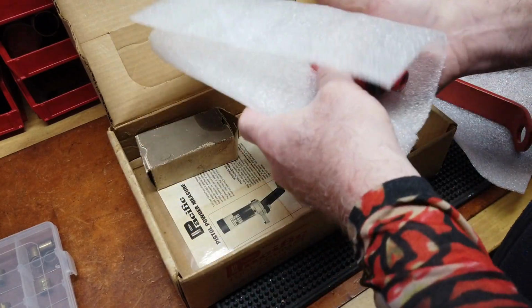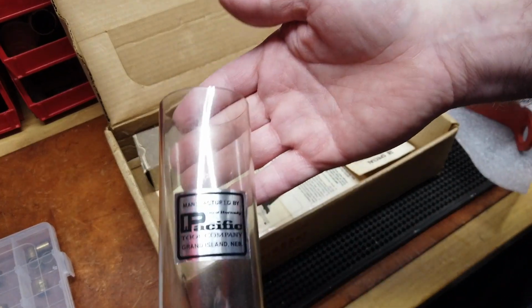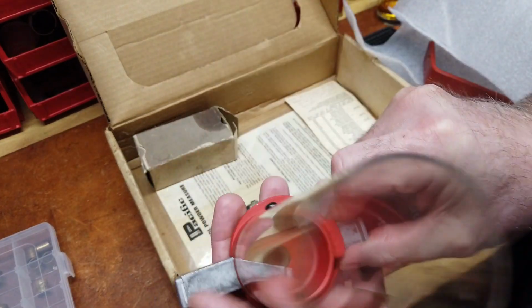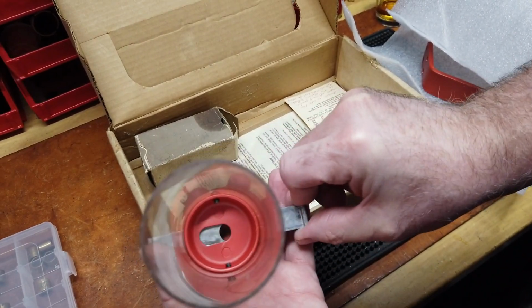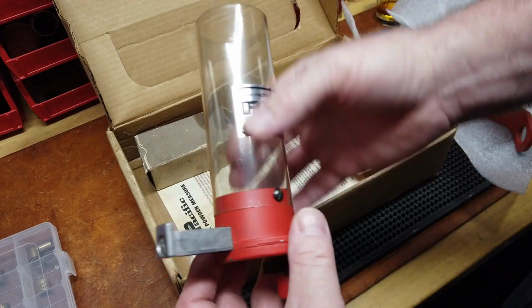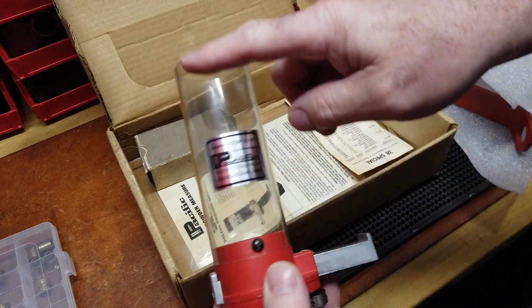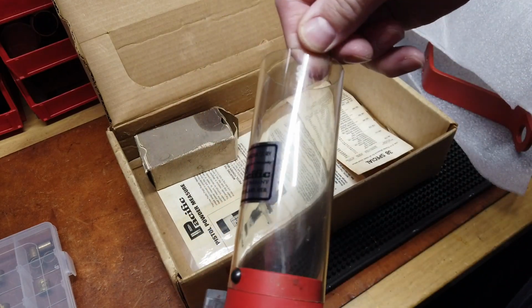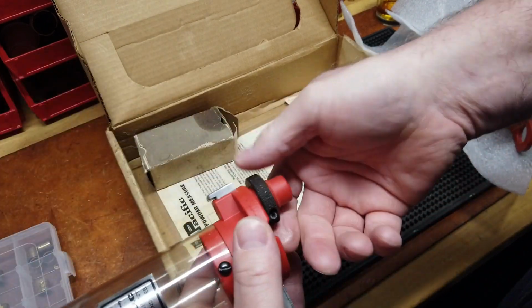And what really turned me on was the condition. I mean, this is unused. Look at that. Or if it was used, I can't say it was unused because you can see wear on the powder line there, but it was well taken care of. Whereas a lot of these you'll see, even with reloaders today, that they leave their powder in and it really messes it up. So yeah, it was used, but it was well taken care of.